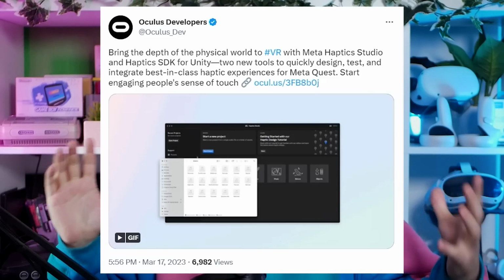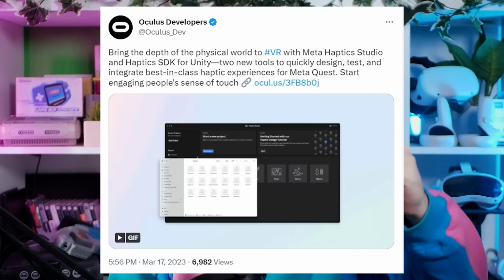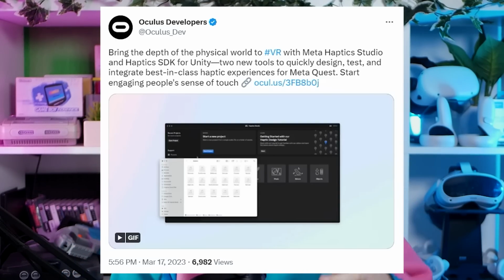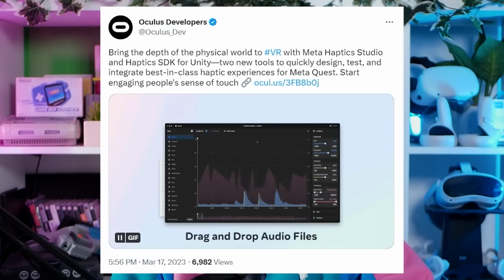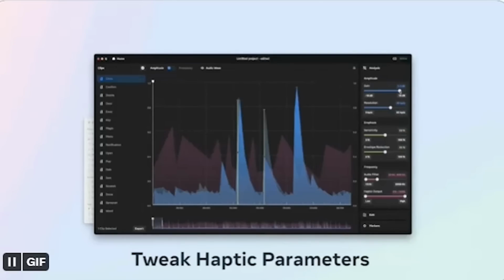Something new now for the Quest. The Oculus dev page has tweeted out stating there are some new dev tools. One is an SDK for haptics in Unity, and the other is a piece of software that you can download called Haptic Studio. You also need to install the application on your device as well, as they work together.